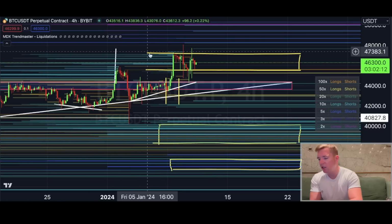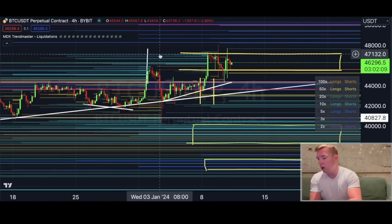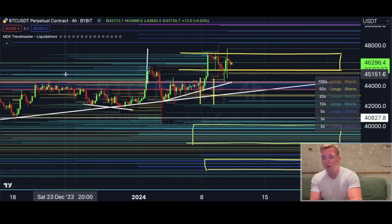Now, when we're looking at liquidation levels over the last couple of days, it happened exactly as I was pointing out for such a long time.